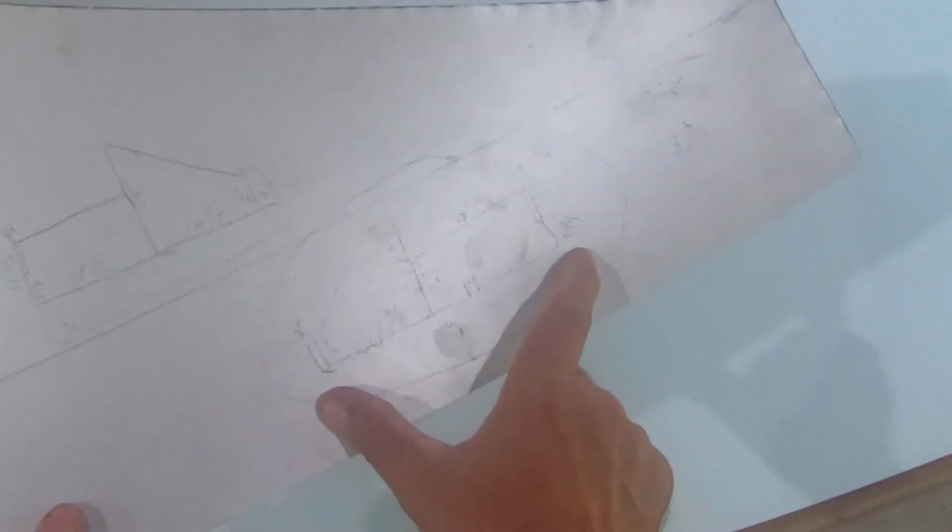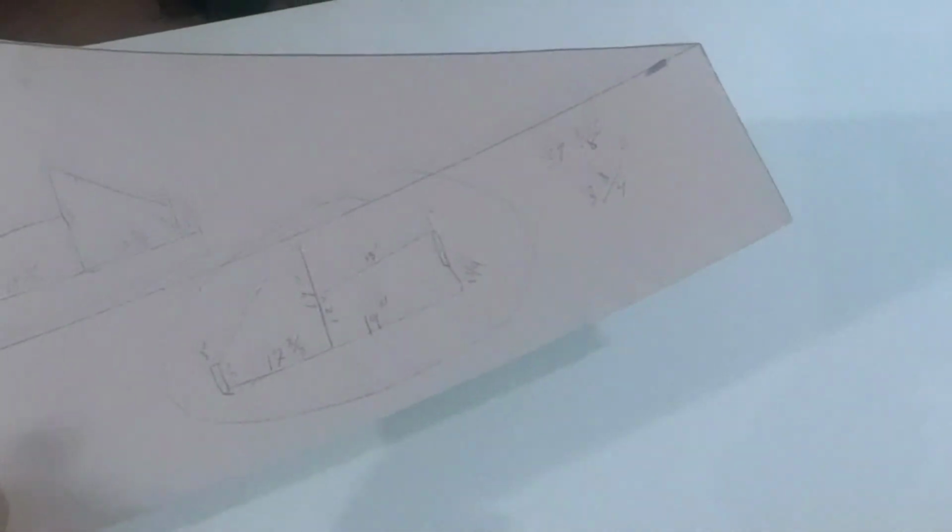But the first thing I'm going to do is cut this to length so I've got just a section to work with. Then I'll start patterning this system out. So 39 3/8.